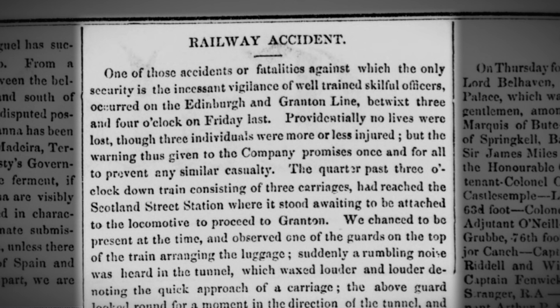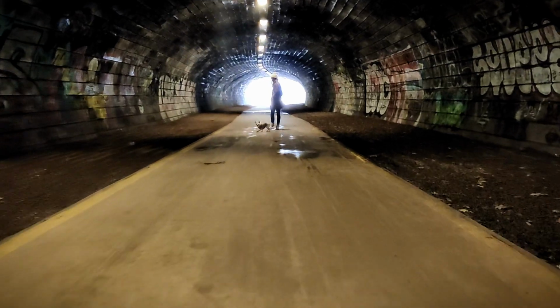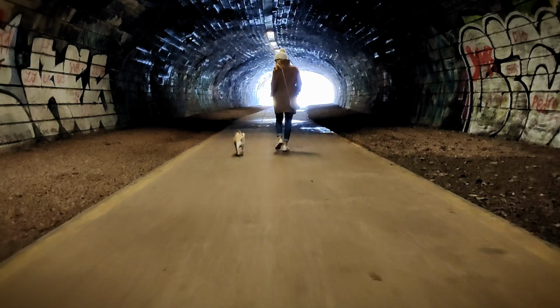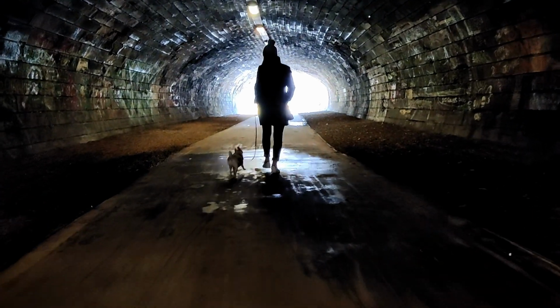In an excerpt from the Caledonian Mercury, dated the 24th of May, 1847, the brakesman was in at the time, and finding the truck commencing to descend, he applied himself to the brake. But he turned the screw the wrong way, so that instead of checking, he opened out the motion. The brakesman, not being properly trained beforehand, had assumed that the brake had become ineffectual, and he leaped from the train. The article reads, "The truck, which weighs about 7 tons, being thus uncontrolled, rolled down the tunnel with increased velocity. It must have reached a speed of 60 miles per hour when it was seen to issue forth at Scotland Street end of the tunnel, and in the next instant, dash into the train." In the end, 3 passengers on the Granton train were thrown onto the platform and suffered minor injuries. The brakesman also suffered minor injuries.